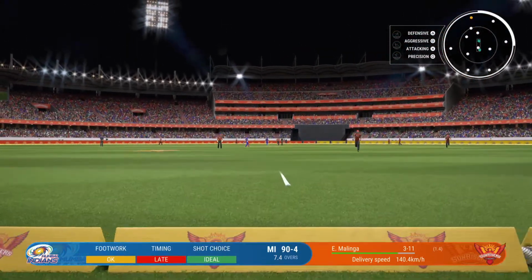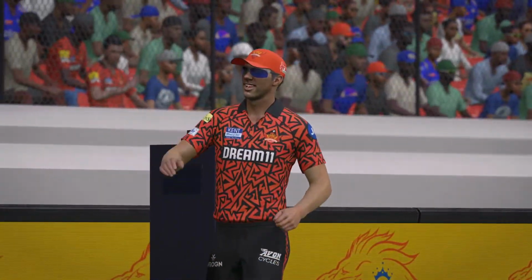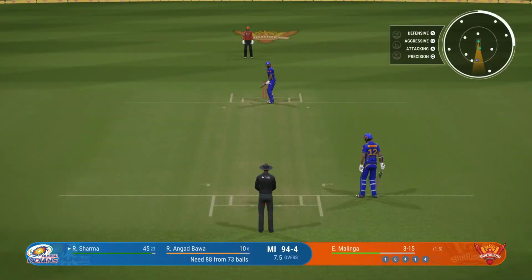Nicked it, but it's going to go all the way to the boundary. Nearly got through them, just got onto it in time, and with enough bat speed to pick up 4. Can he come back with a dot ball?